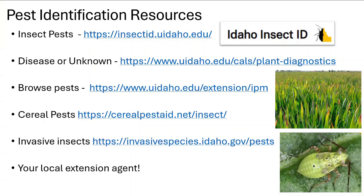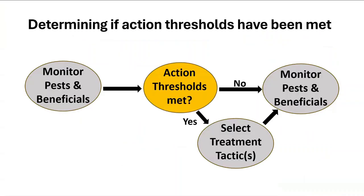You can browse different pests on our IPM website. And then I included some others that I happen to be familiar with for cereal pests and invasive insects. There's just a handful of identification resources. As usual, I don't have the time to go over all of them, but there's so many out there. Just try and use something reputable, and maybe not from a company if you can.